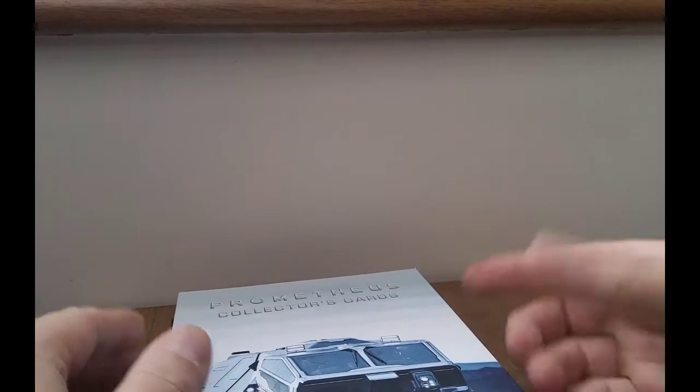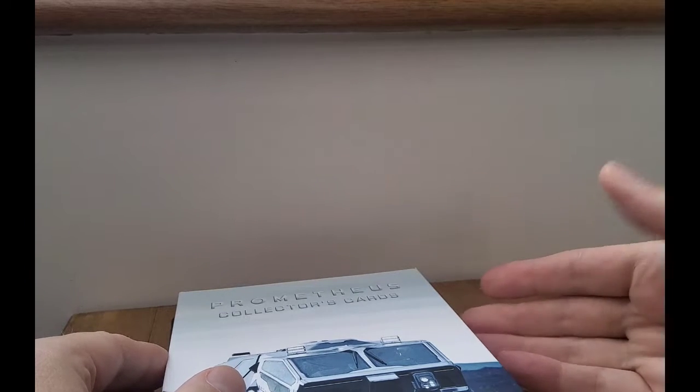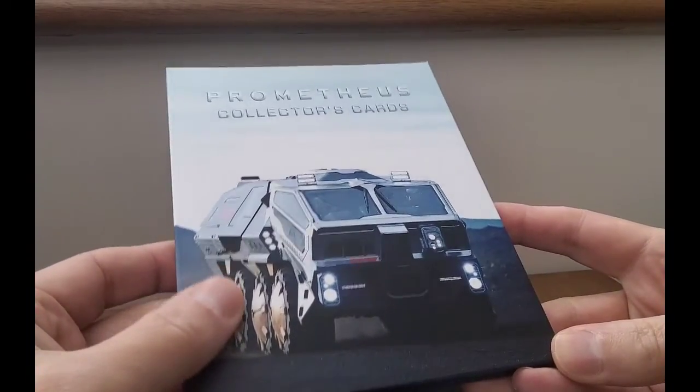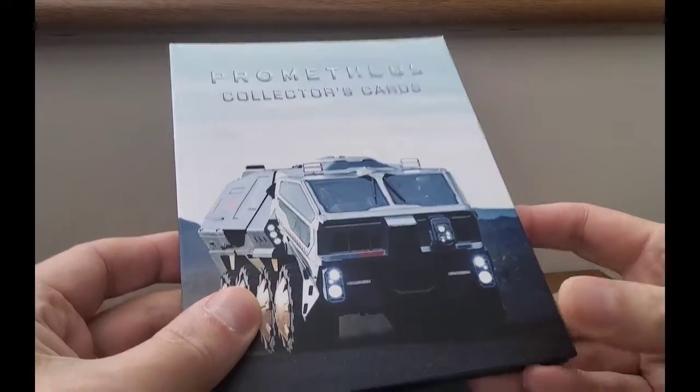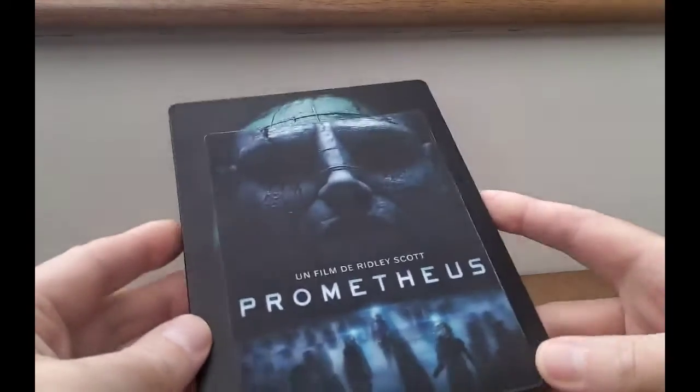Okay, so this set didn't come with the original steelbook. I've actually included the steelbook that I've got. So you get a little booklet there, and the collector's card, so we'll have a look at those in a bit. We also get a little booklet here as well, with some images from the film, and then here's the steelbook.